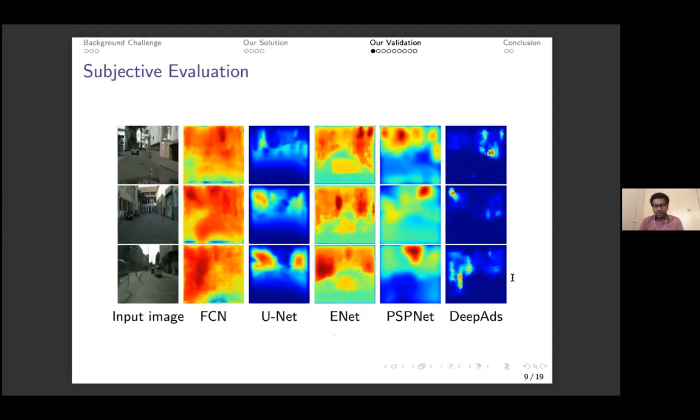So let us first look into the subjective evaluation and see how our deep ads performs as compared to the other networks. On this slide, we can see one of the 3 input images we are giving as example. And we show the results using a probabilistic map. How to read this probabilistic map is that, for example, if I consider deep ads, it says there is a candidate location somewhere around here for this particular image. So it doesn't give a particular location, but gives a probabilistic map, a kind of blob area where we can say there can be a possible location for advertisement.